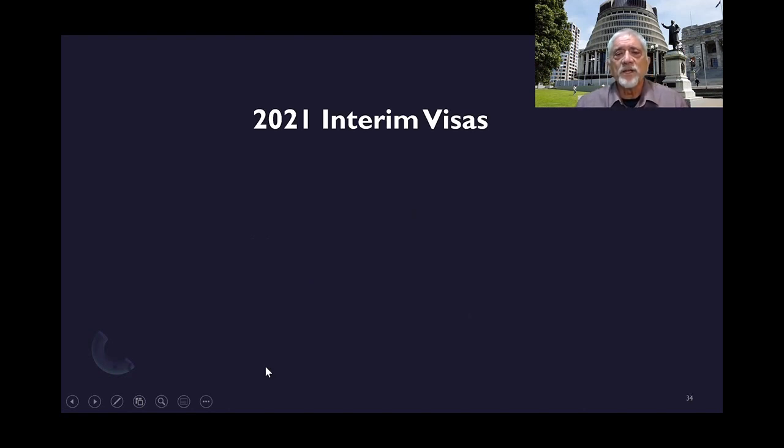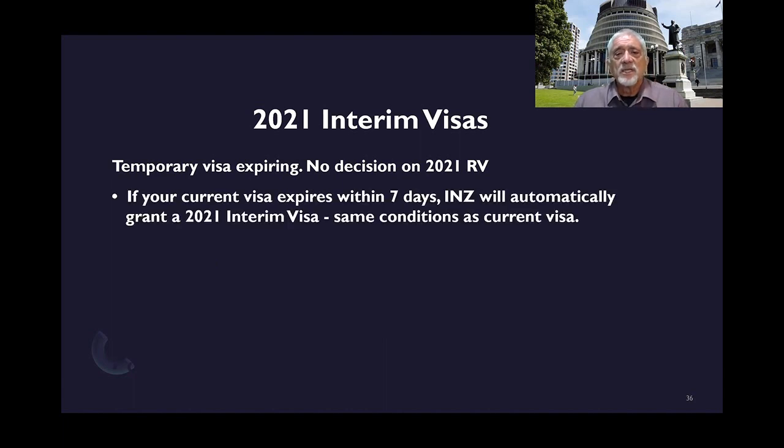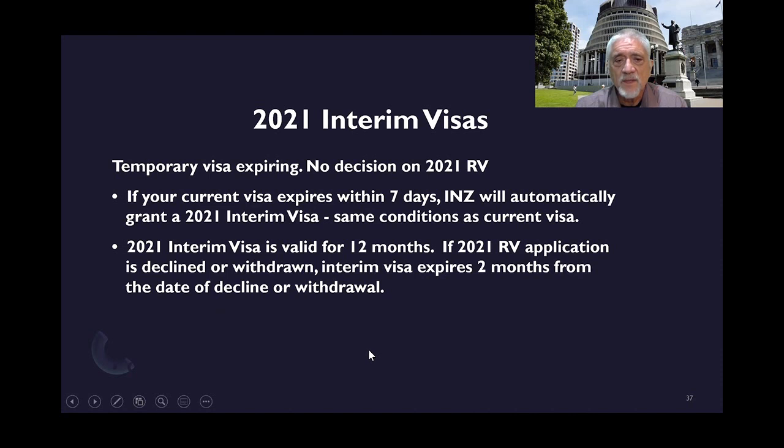Now let's look at the 2021 interim visas. If you have a temporary visa expiring and you don't have a decision on your 2021 residence visa application, Immigration New Zealand, within the last 7 days of expiring, will automatically grant you a 2021 interim visa. It'll have the same conditions as your current visa. It will be valid for 12 months until your application is either declined, approved, or withdrawn. And if it is declined or withdrawn, that interim visa will expire 2 months from the date of decline or withdrawal.